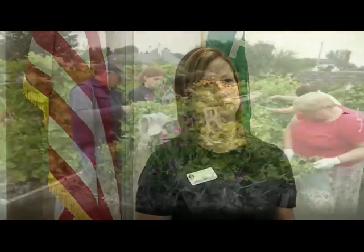So those are 3 examples of 3 totally different gardens with totally different populations, with some similarities in need, but some differences in need, but they all have something in common.